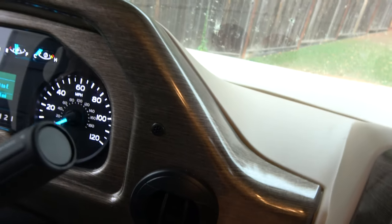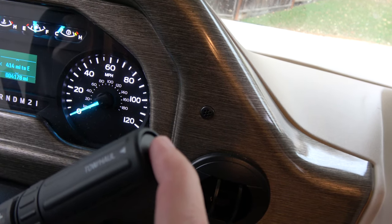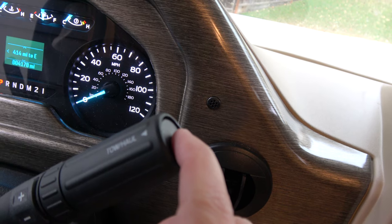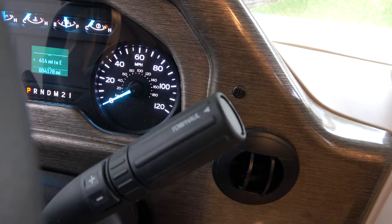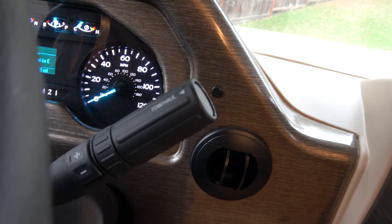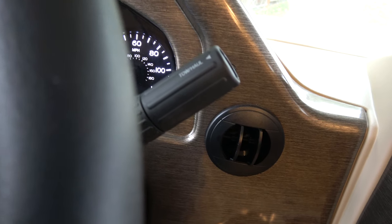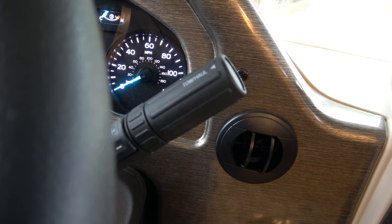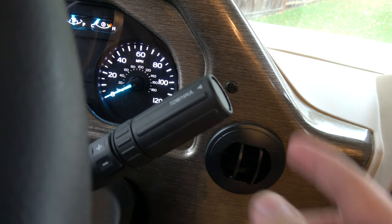Here you've got the haul button on the end, and that's for mountainous terrain or if you're actually hauling something. It'll give you the engine braking when you're going down, and a little bit more torque when you're going up. I used that quite a bit going through the mountains of Oregon and California. Especially going down the hills, you're going to blow out your brakes if you're not using this button. And it's just a simple button, it's really great.